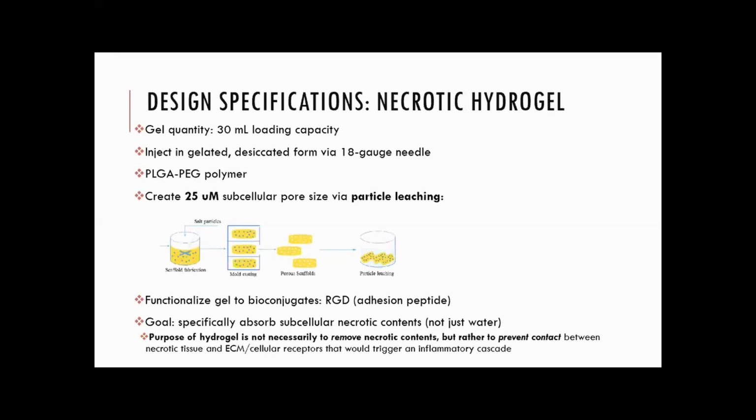The overall goal of this hydrogel is not just to remove the necrotic contents, but rather to prevent the contact between necrotic tissue and the ECM or cellular receptors that will trigger inflammation and cause morbidity in BPH recovery.